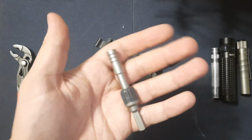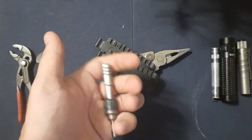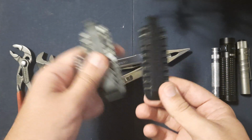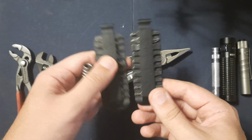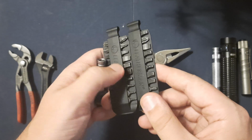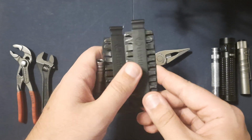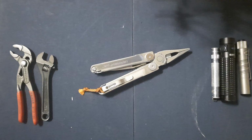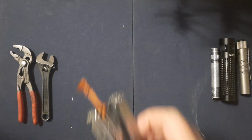I haven't broken this yet, and I've put this under some strain. It's a tank. The bit kit is worth it if you can buy them. They sell out quick. Just keep looking around, you can find them. These are irreplaceable for me. I may not carry them every day, but I carry them like every other day. If I feel like any sort of situation is going to come up where I want to have bits, I carry the bits. These are needed.